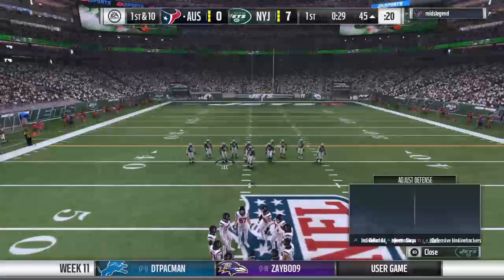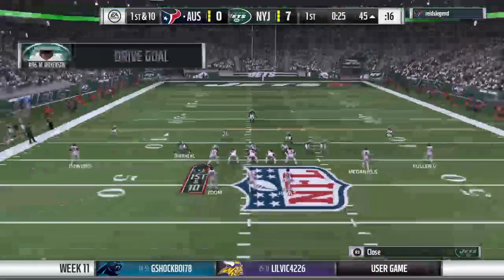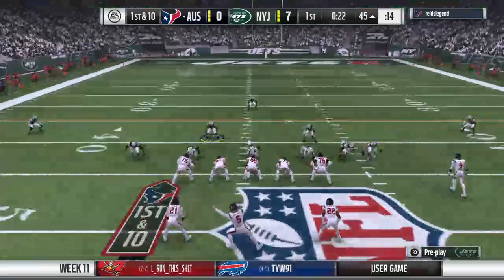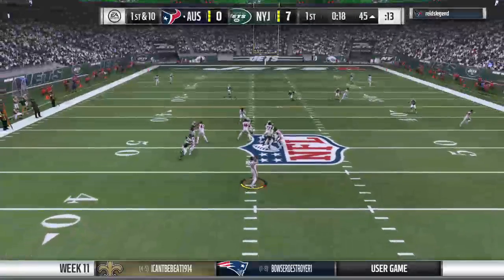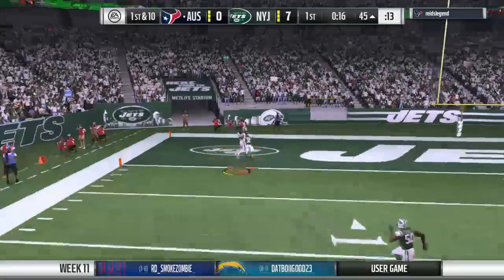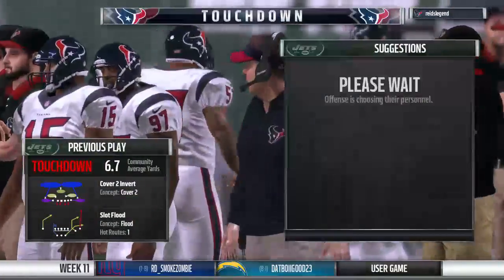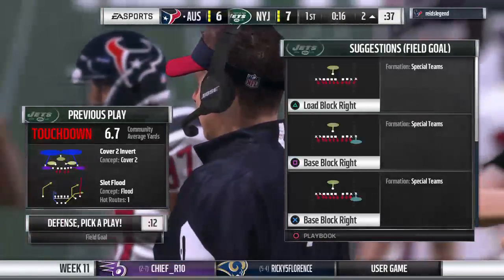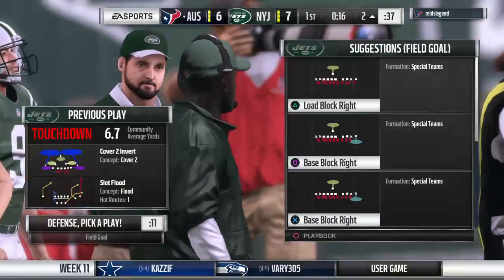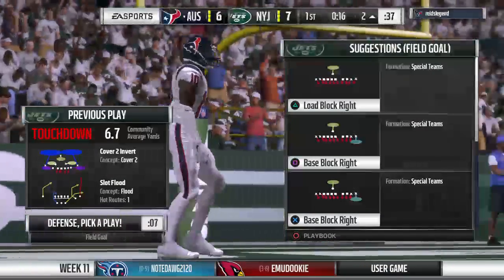And a new set of downs here after picking up the first on the ground. Now they'll throw here out of the gun. He's going to launch this thing way downfield. And that is caught. Touchdown, Texans. A big play there with touchdown number 7 on the year. And the Texans are an extra point away from tying this football game.